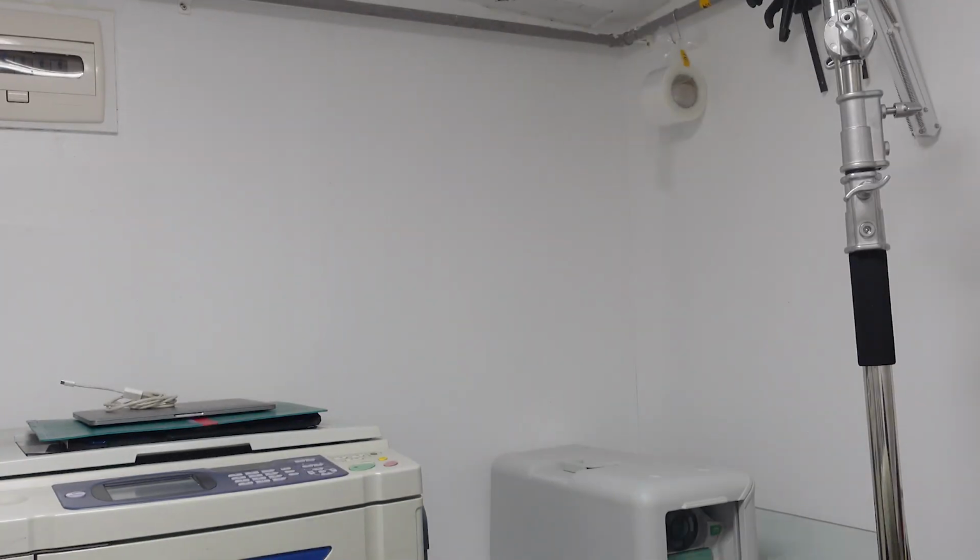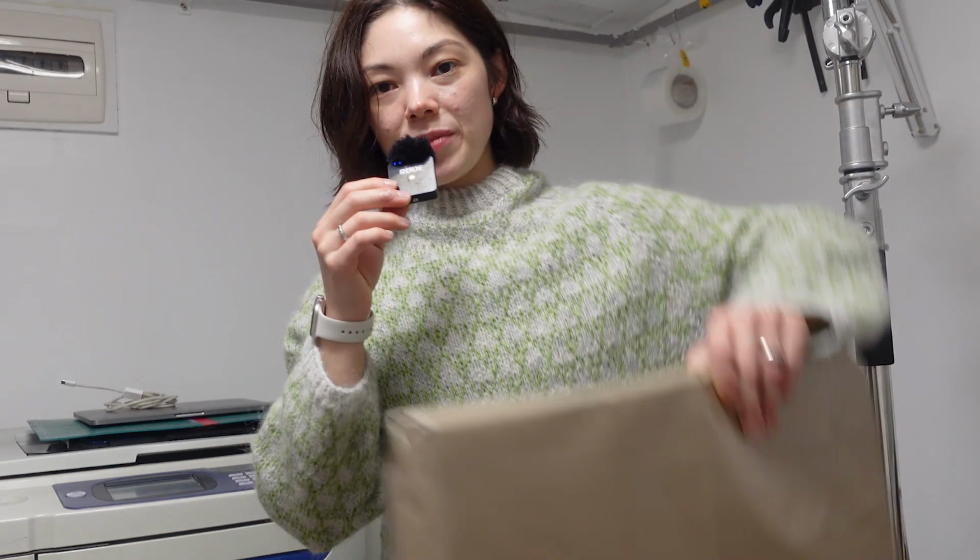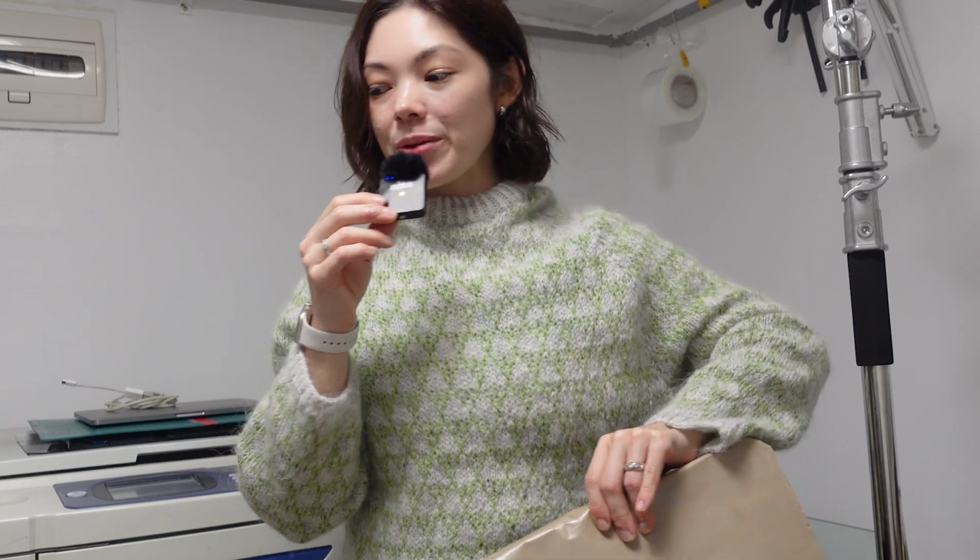I had gotten a delivery of some paper here and some in another box. So we're gonna unpack that in the other room and then we can go ahead and print.